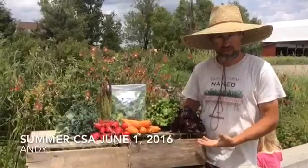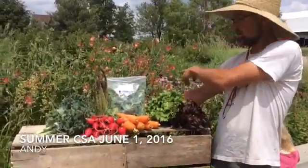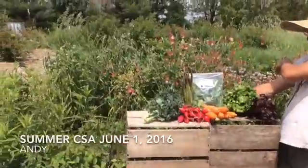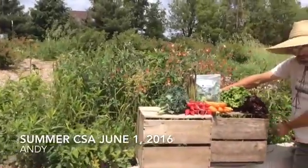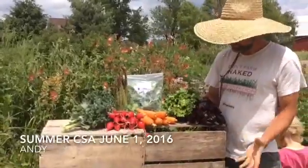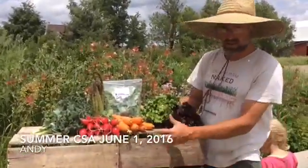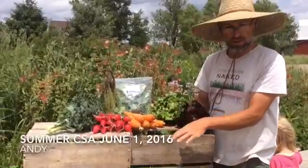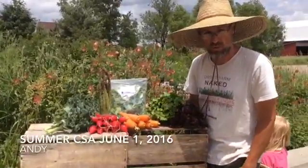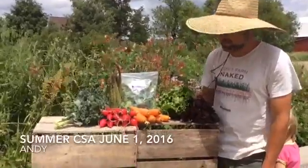So this week, for the first week of Summer Share, we're standing in front of one of our pollinator gardens, and you can see the columbine and the spiderwort right here in bloom, and the bumblebees are having quite a heyday. So this week we have pretty close to the last of our overwintered carrots. These were dug last fall, kept dirty, and then put in our walk-in cooler at 33 degrees and kept that way all winter, and then we washed them up this week.